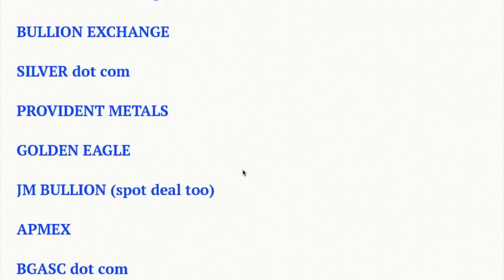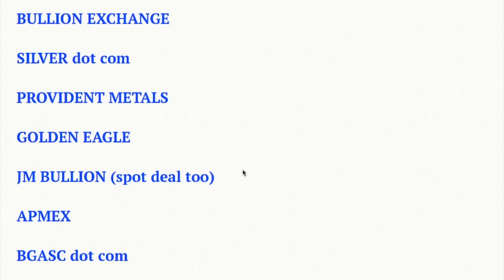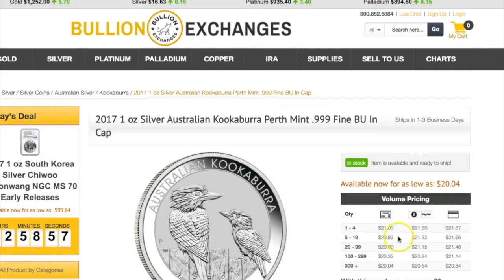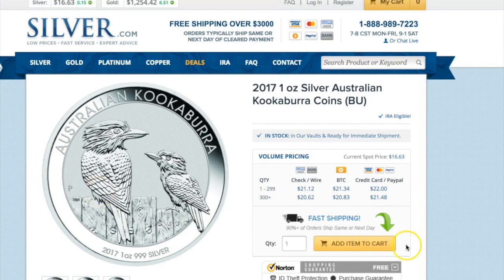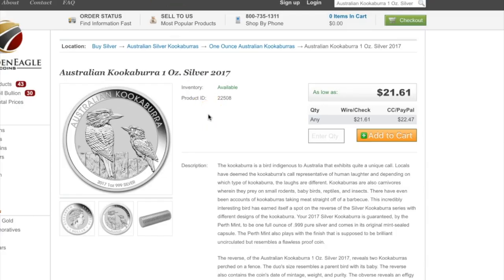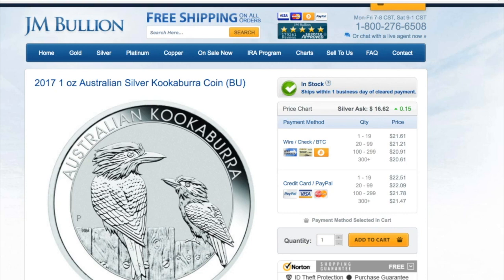We're going to buy 5 kooks, and we're going to go and check out who's got the best price. Number 1 is Bullion Exchanges. Okay, 20.83, free shipping. Number 2, Silver.com, 21.12, free shipping. Number 3, Provident Metals, 21.31, free shipping. Number 4, Golden Eagle, 21.61, free shipping. Number 5, JM Bullion, 21.61.